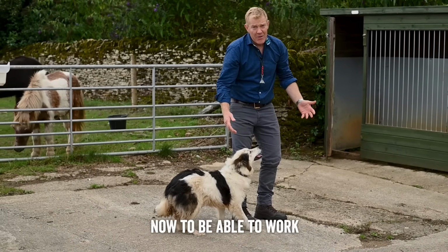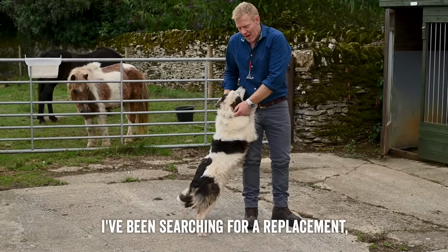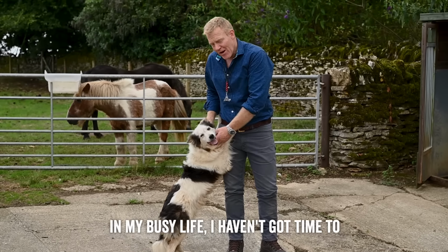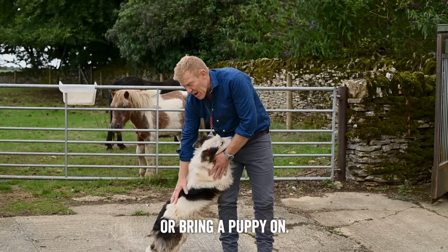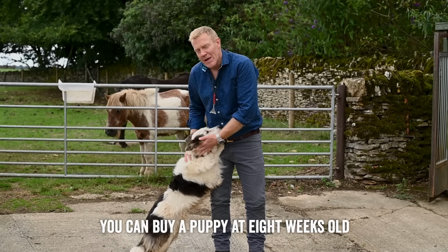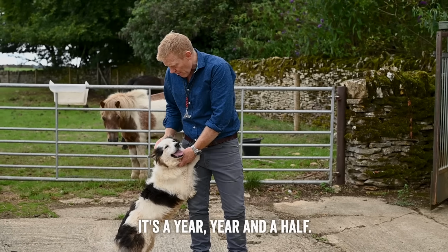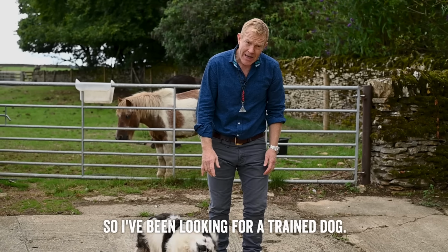So what do I do now to be able to work the sheep on the farm? I've been searching for a replacement but it's not easy to find the right dog. In my busy life, I haven't got time to train a puppy or bring a puppy on. You can buy a puppy at 8 weeks old and it'll be working reasonably well by the time it's a year, year and a half, but I want something that can work straight away. So I've been looking for a trained dog.